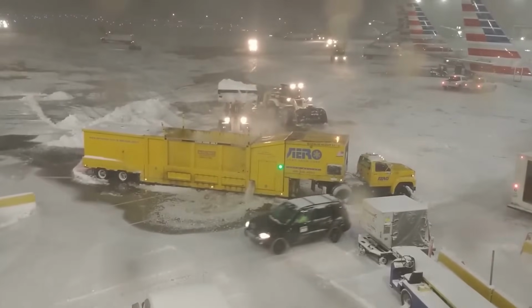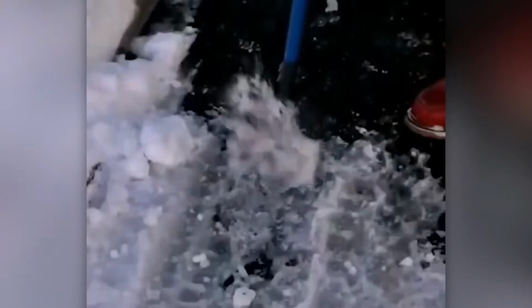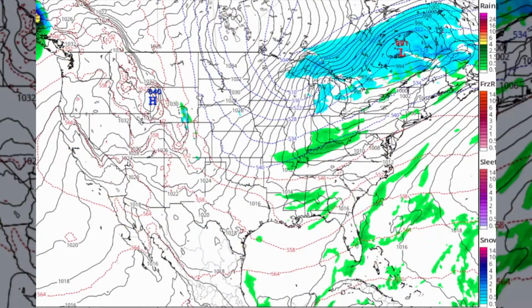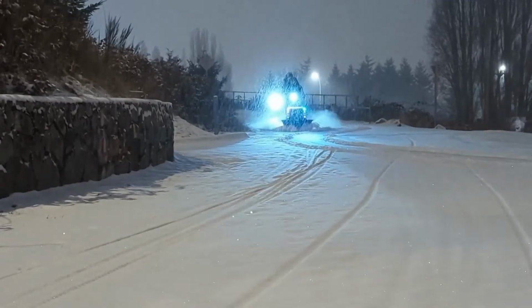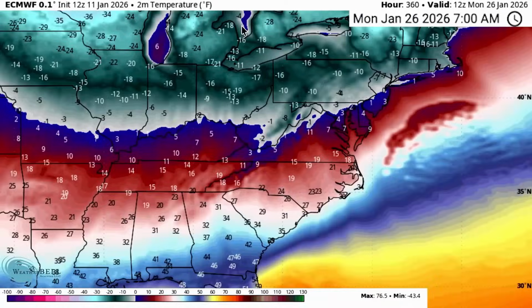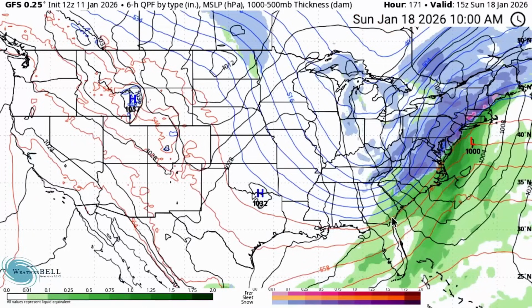Dress in layers. Multiple thin layers trap heat more effectively than one thick layer. Your outer layer should be windproof and waterproof if possible. Cover your head. You lose significant body heat through your head. A warm hat makes a substantial difference. Gloves or mittens. Mittens provide more warmth. Gloves provide more dexterity. Choose based on what you'll be doing outside.